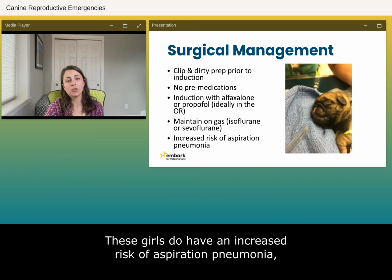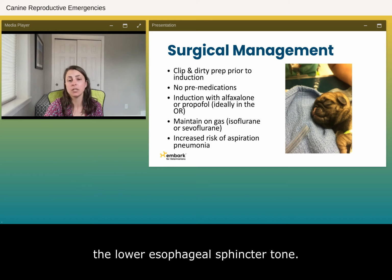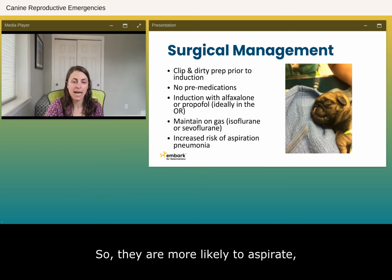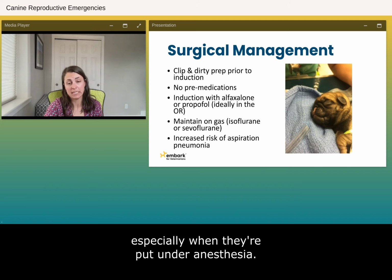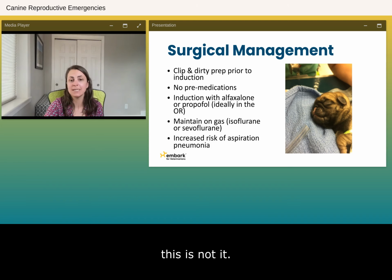These girls do have an increased risk of aspiration pneumonia, and that is because progesterone will decrease the lower esophageal sphincter tone, so they are more likely to aspirate, especially when they're put under anesthesia. So if there was ever a time to use a non-cuffed ET tube, this is not it.